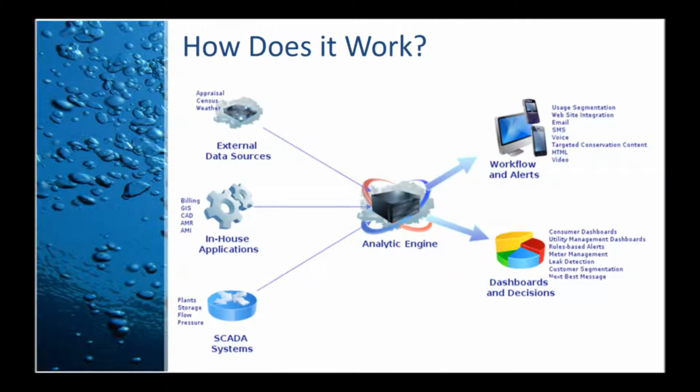The system works by interfacing with all of your existing in-house software products, including your billing system, your GIS, your customer metering, whether that's manual read meters, drive-by AMR technology, a fixed-base network, AMI system, or a hybrid solution. We also tie into your SCADA to gather operational data and your work order or service order system. The data from these systems is combined with several external data sources, including county appraisal databases, federal census data, and weather data.